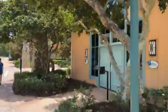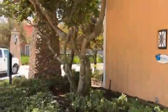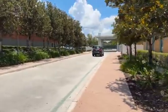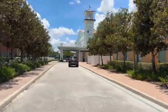And then here is that big DVC. Well, I guess the main entrance is around the corner here, but this is where you'll find the sales center. Basically, if you're interested in purchasing DVC, Disney Vacation Club, this would be a good place to do it. The Disney Vacation Club Preview Center.